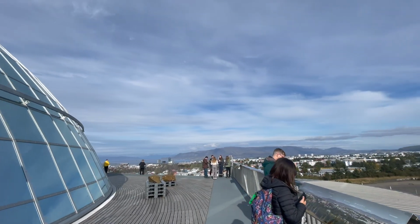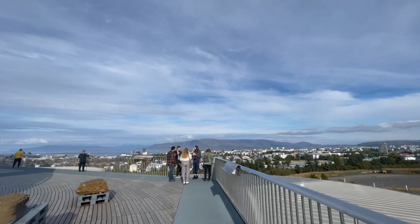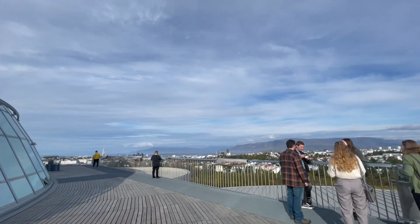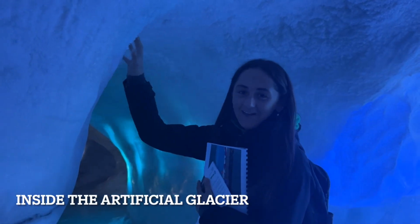This is the observation deck providing views of Reykjavik city. Exhibitions included the man-made ice cave, tectonic activity, a realistically rendered model of a cliff and the glacier exhibit. We are here in an artificial glacier in the Perlan Centre.